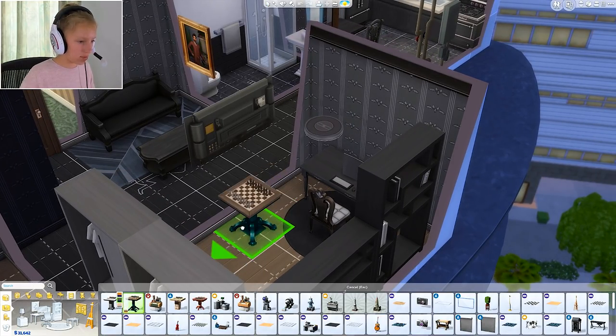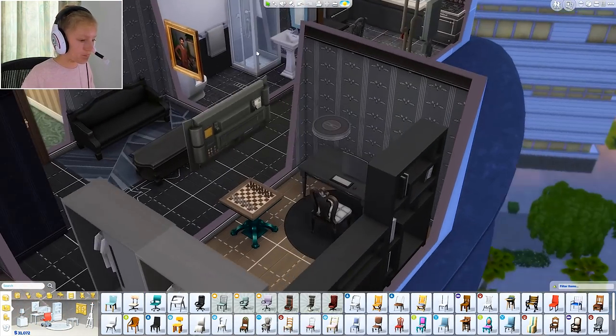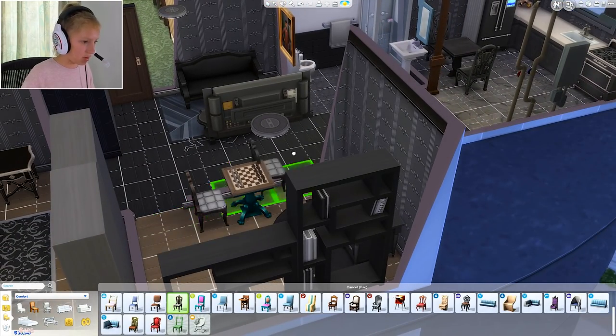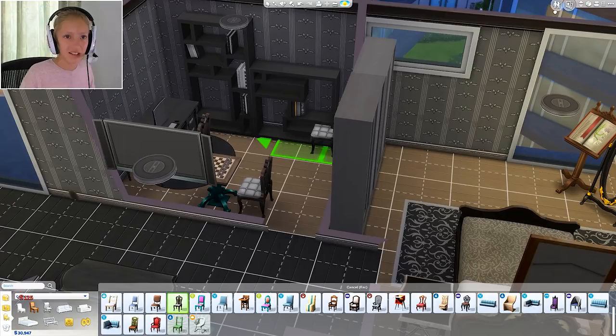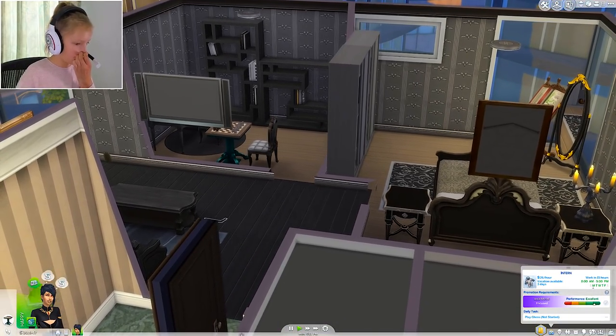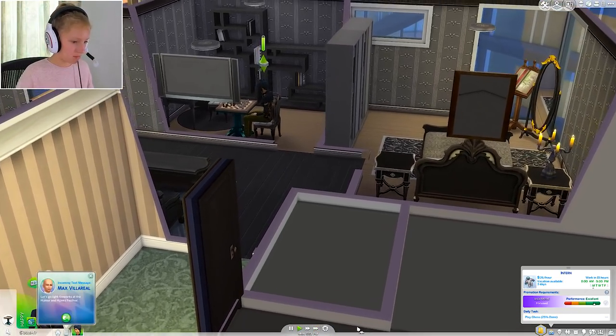This is a good one. This one looks nice. She plays chess by herself, so I'm just gonna only grab one chair. She can play chess right here. All right. Her performance is actually pretty good. It's excellent. All right.